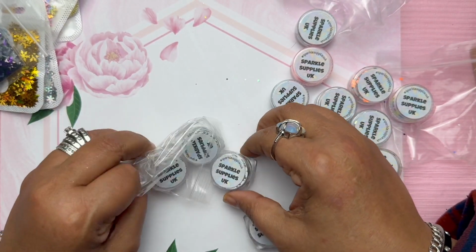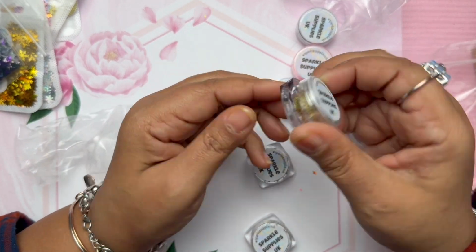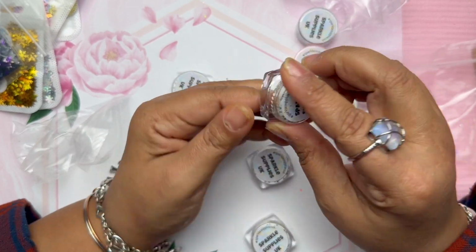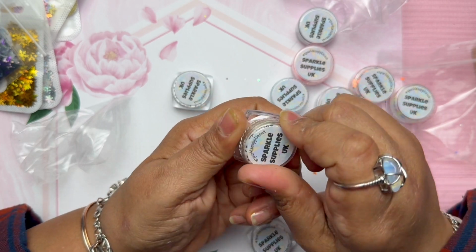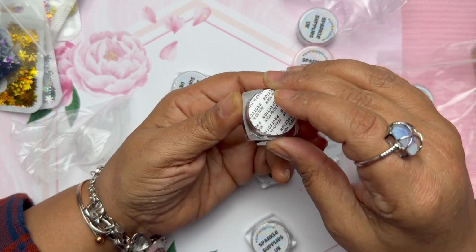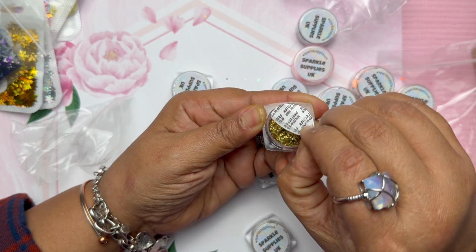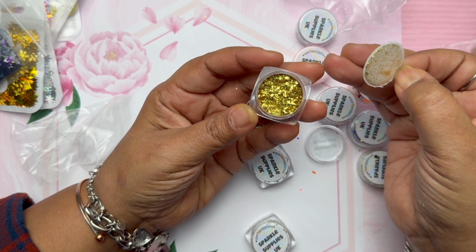Snap these out real quick. This one's gold. That's the name of it, like literally gold. And I think these are covered because of the extra fine glitter. Ooh. So there we go. So that's the gold.